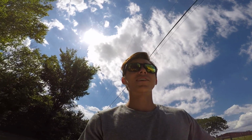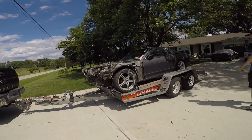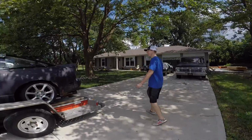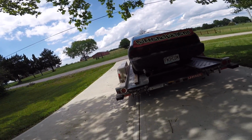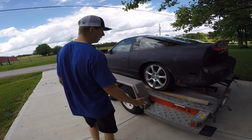Alright, so some time has passed obviously, and we got the trailer, and this is Jack's new 240. He's pretty pumped, look at him. He's stoked, you can see the excitement on his face, but it's pretty rough, but it's a project car. Here, we'll show you.